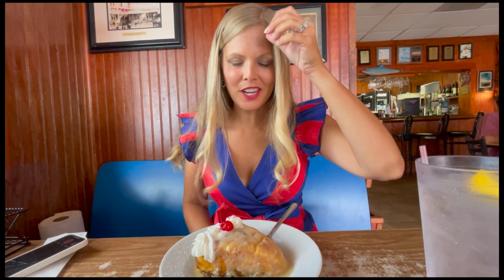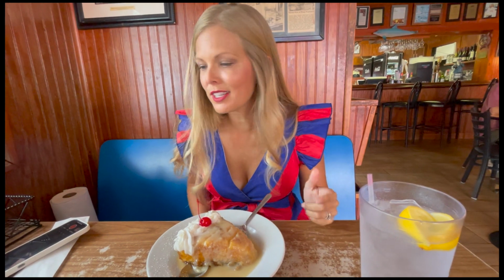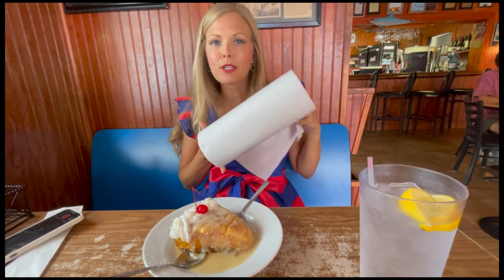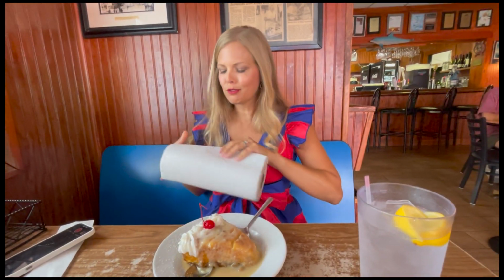Okay, so here it is. It's the famous fried cheesecake at King Neptunes. As you can see, this is not a fancy restaurant. This is the kind of restaurant that you get your paper towels and napkins on a roll. So we'll need those.